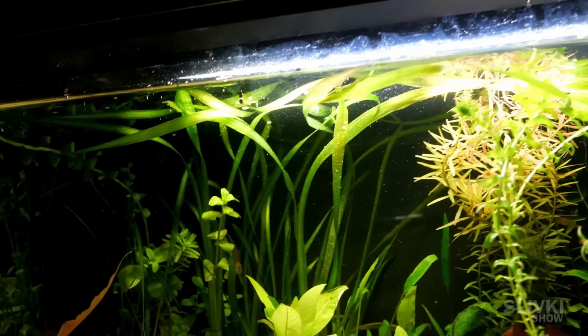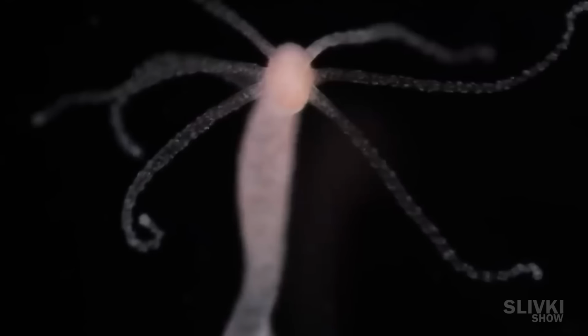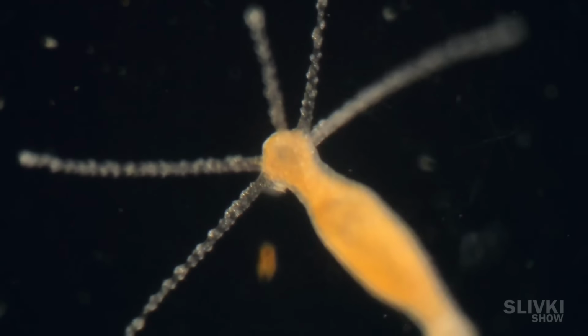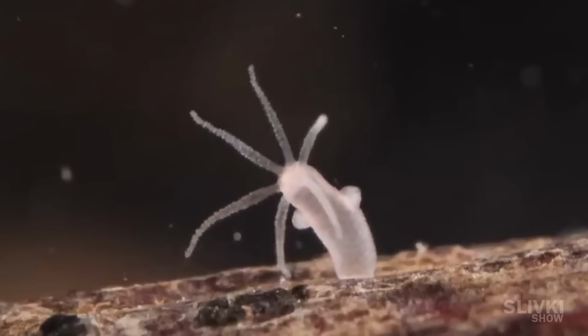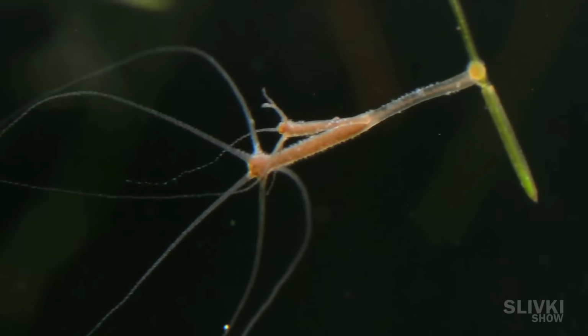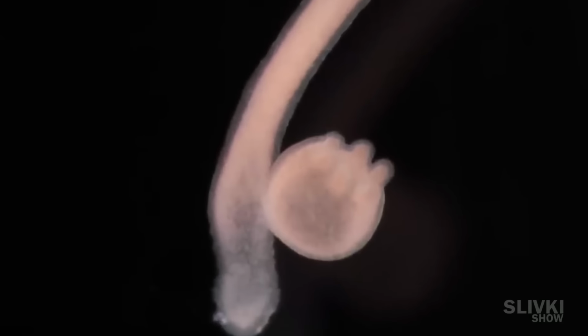I was excited to find one of the most amazing creatures on our planet on the wall of the aquarium. This is a tiny Hydra. It's a creature that attaches to plants or rocks and lives on them. It reproduces by dividing its body into parts. Can you imagine another person growing from your stomach? Well, that's exactly what happens with Hydras.